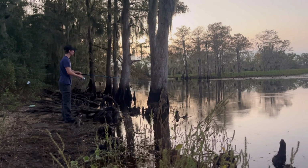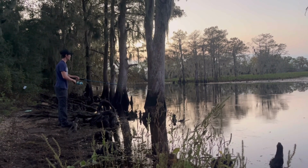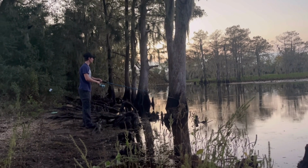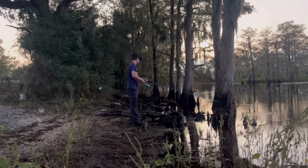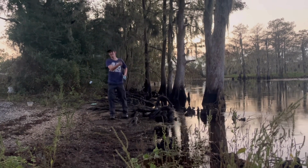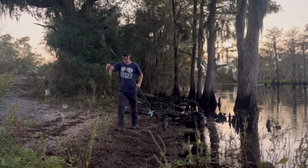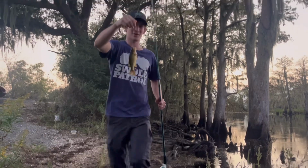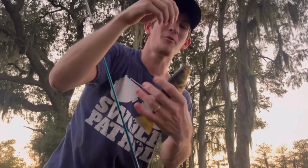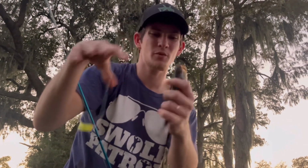Come on. There we go. Dinner! Okay. I told you I saw a fish. And you know what that means? That resets the casts back. So, one more cast. This guy's smaller than the other ones, but I knew I saw something swimming around.